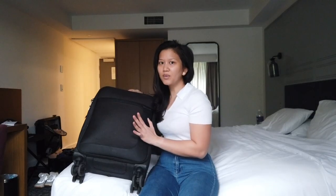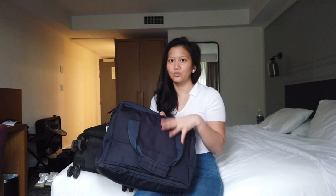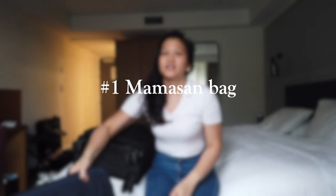For work, cabin bag is a must, as well as my working handbag. Mama-san bags are usually for short layovers, or if I'm having a long layover, I also bring this and a cargo bag. So it will be like 4 bags if it's a long haul flight. For turnaround flights, it will just be my cabin bag and my handbag. Which one should we start first? I'll do my handbag last. So let's start with the mama-san bag.